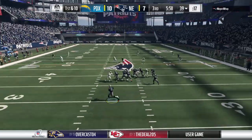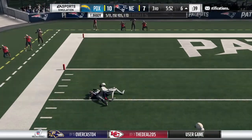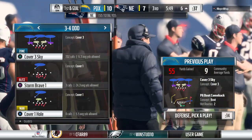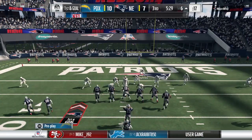Now Brady on the bootleg. He's letting it fly for Cooks. Got a man that's caught at the 6-yard line. It's a big play there for the Patriots. 55 yards. So the offense has it, 6-yard line, 1st and goal.